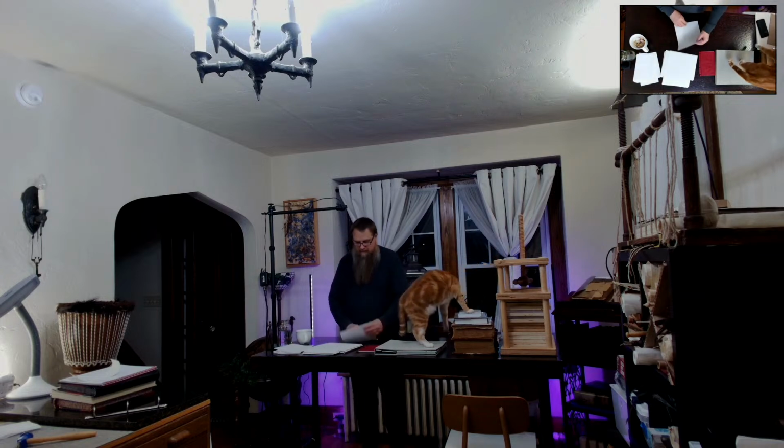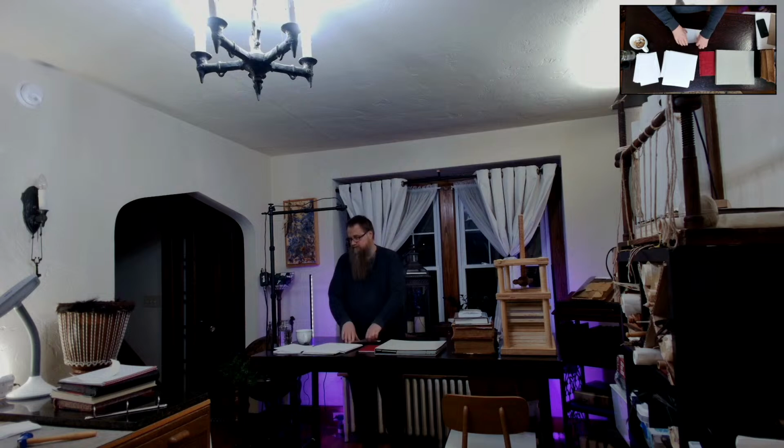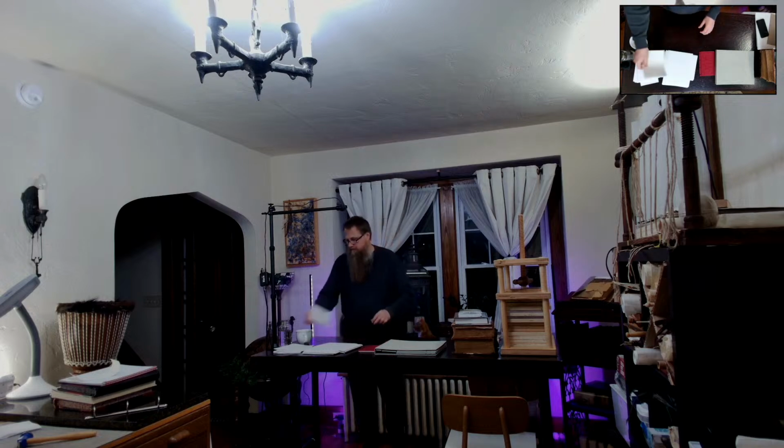I've made a version of the Japanese stab binding with a guarded section to allow it to flex open a lot easier, and they've become watercolor books, and I've had some become photo albums. So this isn't going to be a demonstration of all the different variations that you can do with this particular binding style. It's meant to be an introduction to the 4 most common sewing patterns, how to put it together, and the fundamentals of it.